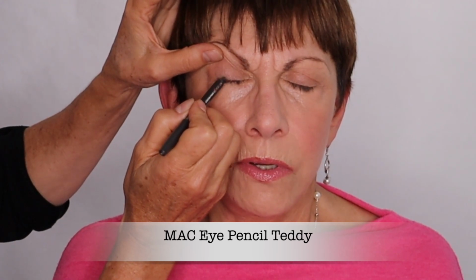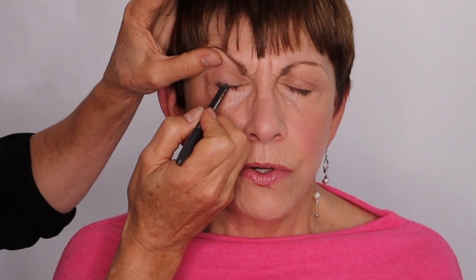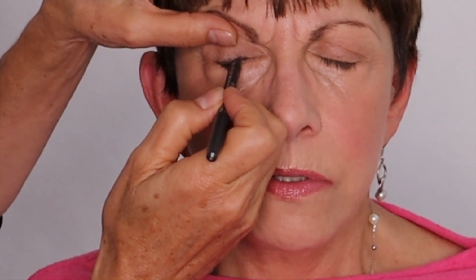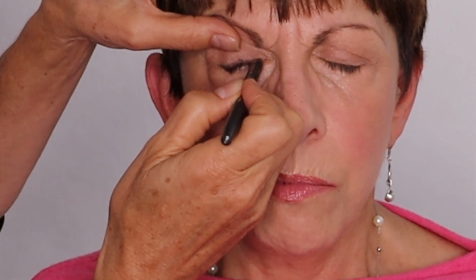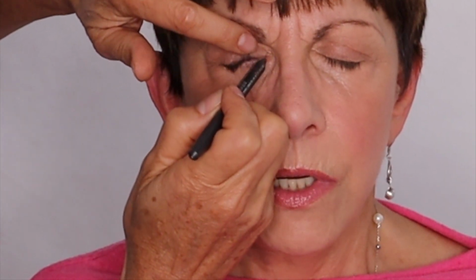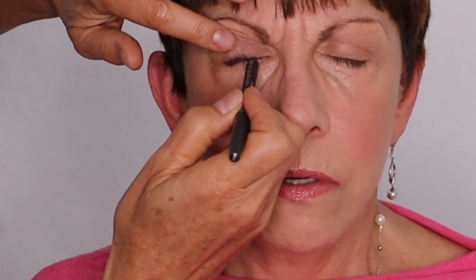This is an eyeshadow pencil called Teddy. It's a lovely warm brown, again dealing in the warm tones on her eyes. And I'm really working it into her eyeline here because I want to make her eyeline stand out, to open up her eyes. So I want this to be a dense but very thin line next to her lashes. And I want to get it all the way in the corner of her eye because that will open up that part of her eye.